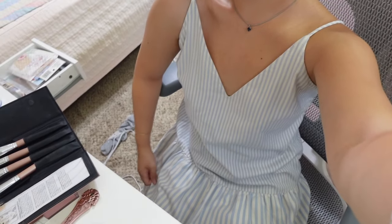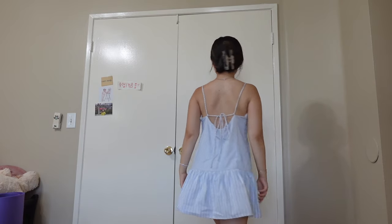For my outfit, I'm just wearing this cute little dress. I actually bought this at a missions fundraiser that my church was doing for like $10. And then this necklace is from Brandy Melville that I got a while back. But yeah, this is the OOTD.